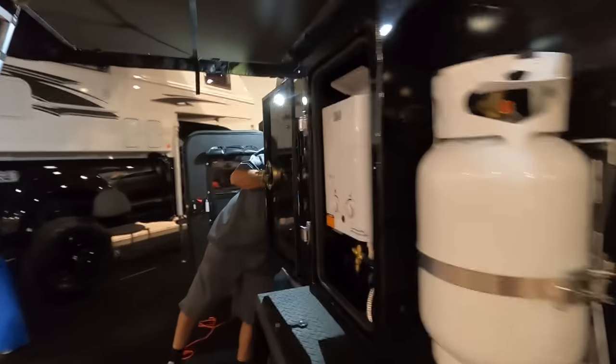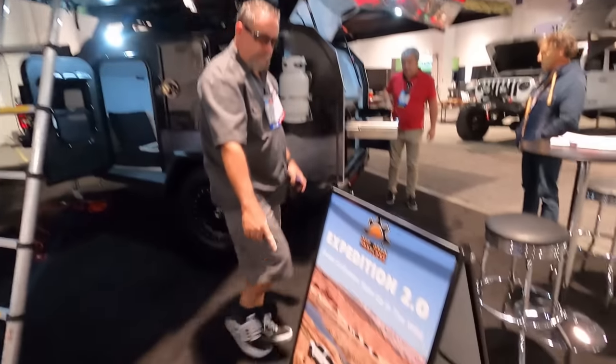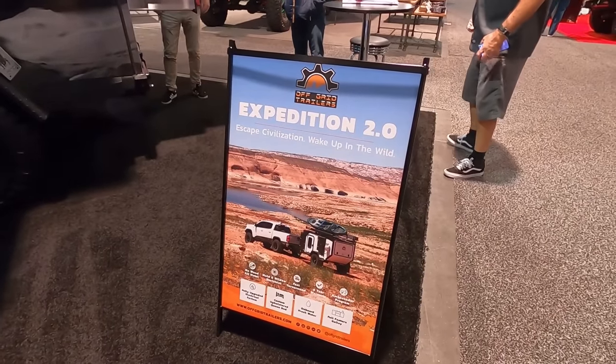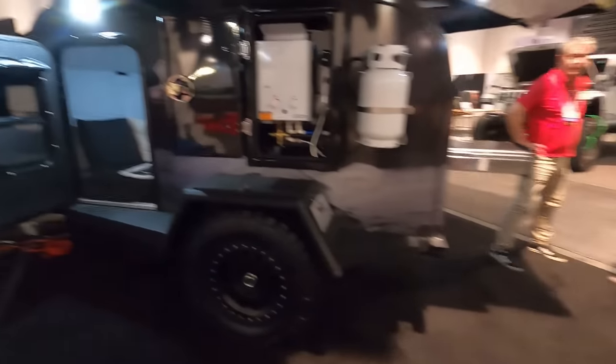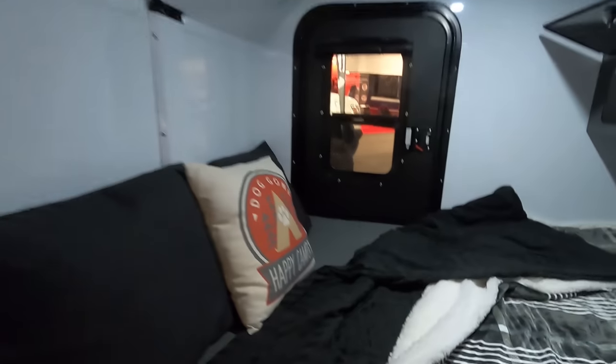Nice. So primarily these are used to be pulled behind a Jeep or a small SUV, trucks, Gladiators. And there's a little sleeping area in here too, huh? Yeah, there is a room inside. Oh my God, dude, you gotta be kidding me, bro.